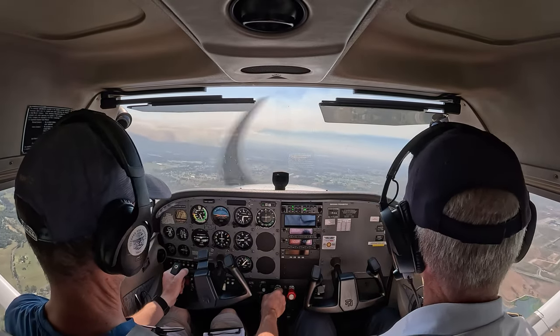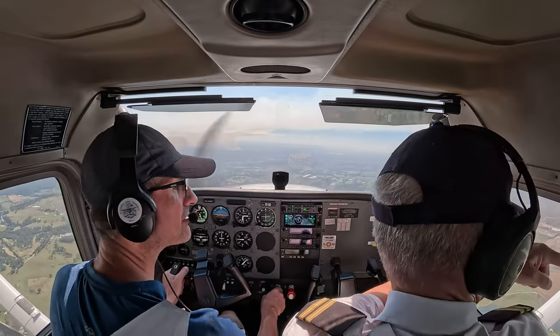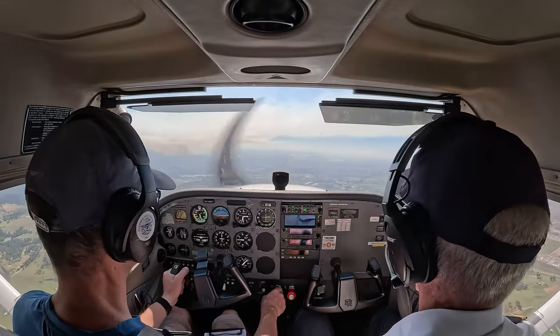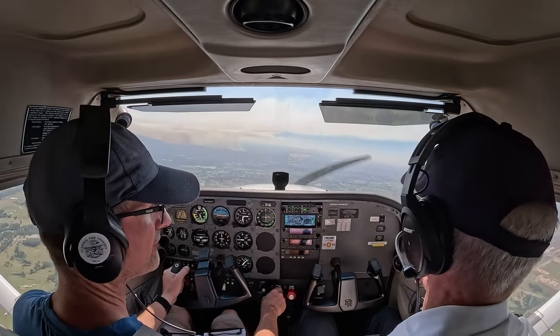Alright, so I'm at 2,500. So this is the Northern Road here. Yes, it leads you to Bringelly. At night, it's a beacon to Camden. Really good.